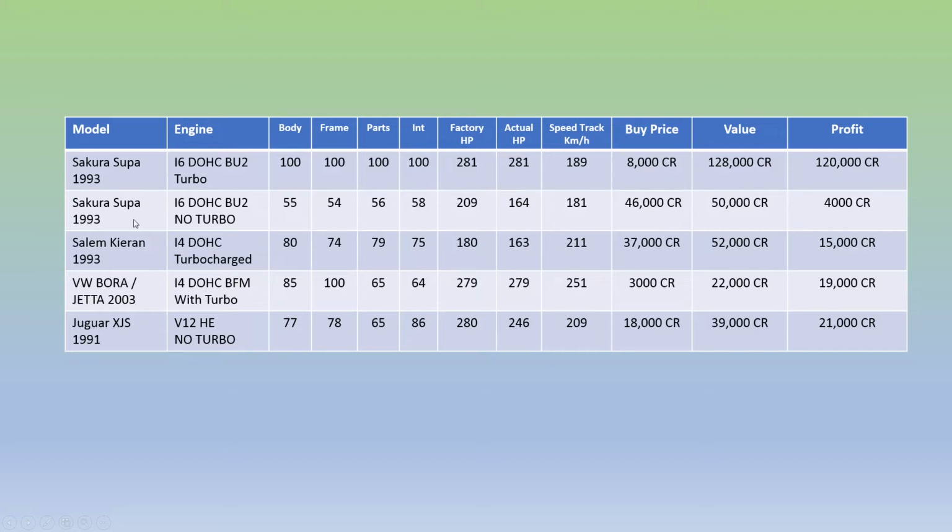The 1993 one, so it's the same as this one, obviously different engine, bought in an auction, paid 46,000. Straight off the bat, put some oil in it, and it ran perfectly. So I'm going to make a flat profit of 4,000 kroner. If I do it all up, obviously it's going to raise the value of the vehicle. Who knows to what? Maybe it's going to go to 70,000, maybe 80, maybe it'll hit the same as 128,000.